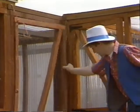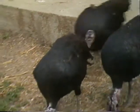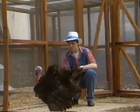Out they come. Come on, out you come. Come on. The first three are female turkeys. He's the male at the back. Looks quite funny, doesn't he?